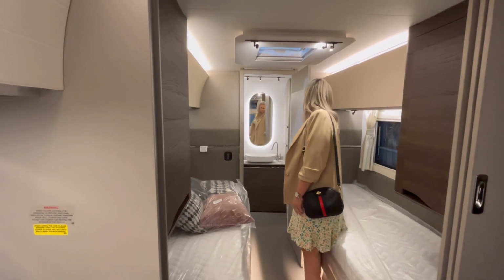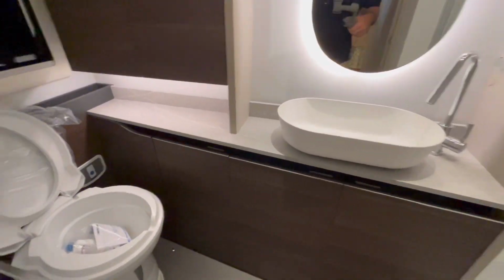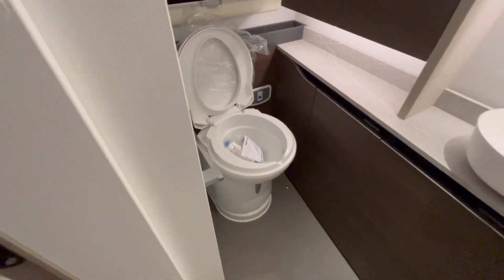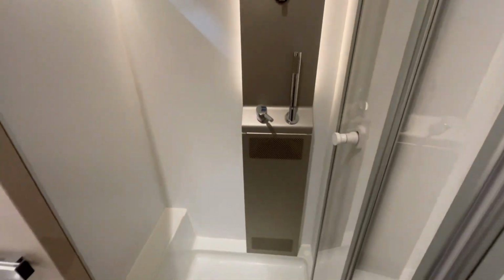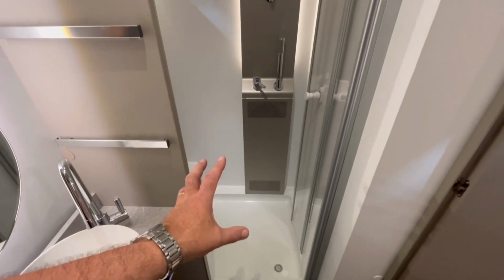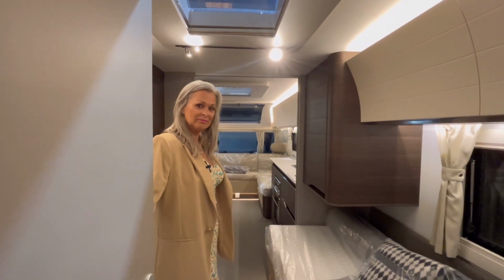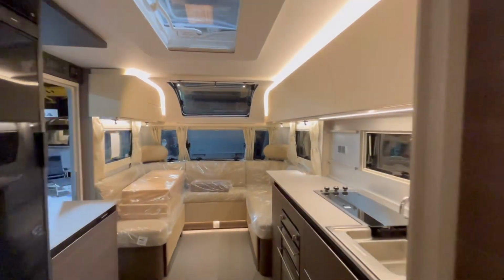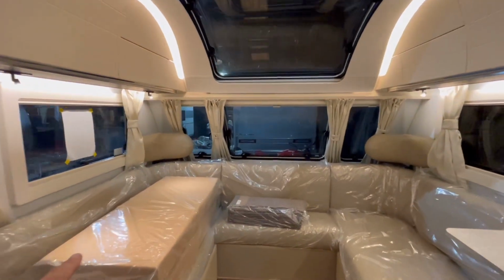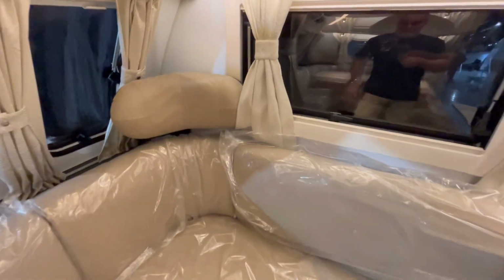Rear bathroom. It's lovely. Look at the storage in the bathroom. You've got storage under the toilet. And then your shower, which I know has a bit of a step in it, but it's still a good size. You've got a hanger up there. Nice. If you didn't mark it, guys, 44 grand for a twin axle with leather interior seats. Look at these big headrests in the corner. Love it.